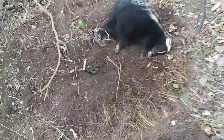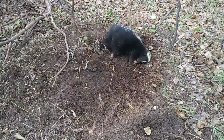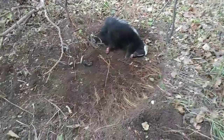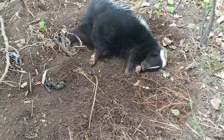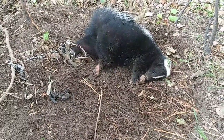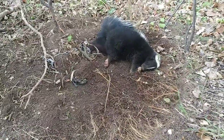Here's a closer up of that skunk. Nice back leg catch. You can see he made quite a little mound, almost like a badger would. They like to dig a little bit, but he let out just a hint of a spray, not a full spray by any means, but we'll get him out and get this set remade. I'll probably have to move up the trail. I mean, he tore it apart pretty good.